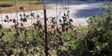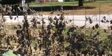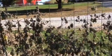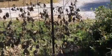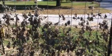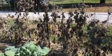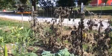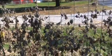We put up another cattle panel along the driveway and at the edge of the garden. And that's where we had all of our cucumber vines growing. And it really did pretty good. They're of course gone now. Cucumber season's over.